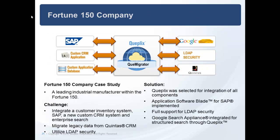Another Fortune 150 company has chosen Queplix to support their data integration needs. This is a leading industrial manufacturer within the Fortune 150, and their goal was to integrate a customer inventory system, SAP, a new CRM system, and enterprise search. A lot of moving parts in this integration. They had to migrate legacy data from Aquintis CRM, and they wanted full and complete support for their existing LDAP security. Queplix was chosen to do all of this with our technology.